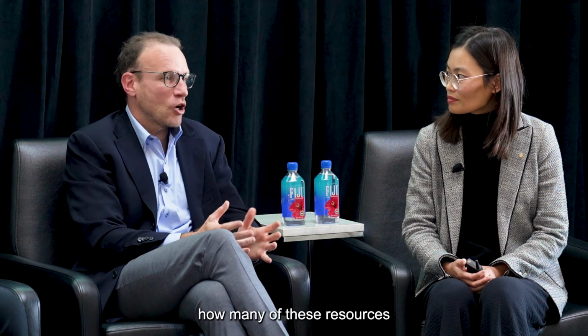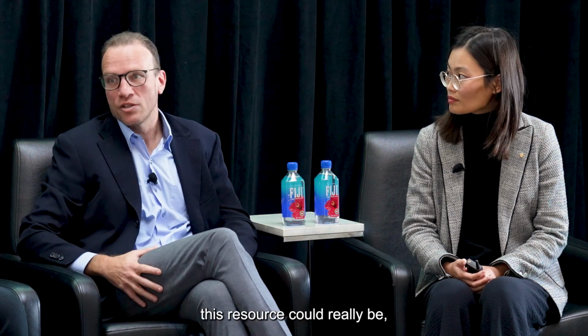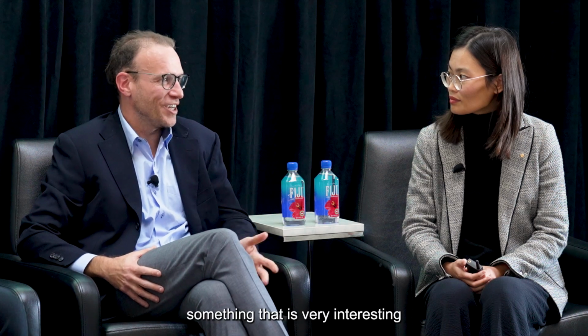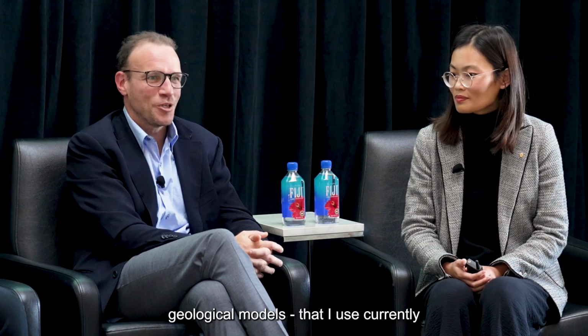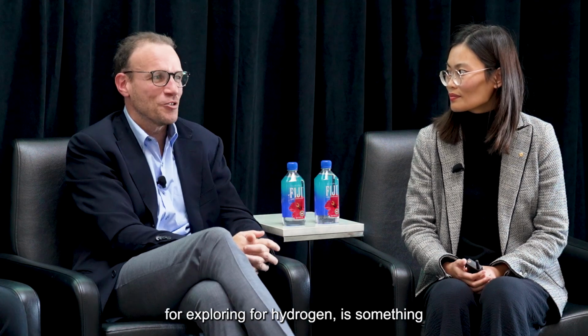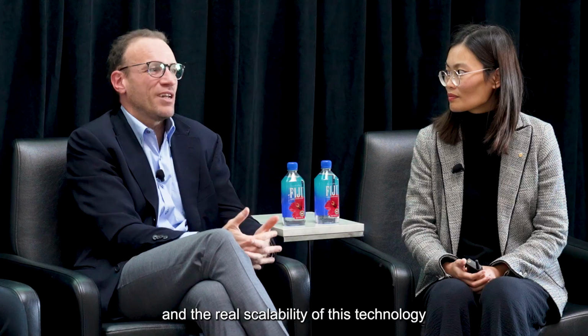It's also about finding out how many of these resources can be translated into reserves, so something that's really producible. I don't know what the cost of producing these reserves could really be, but certainly it is something very interesting for me intellectually, coming from the oil and gas industry. The idea of using tools and models, geological models that are currently used for exploring for oil and gas, for exploring for hydrogen is certainly fascinating. For me, it's harder to gauge the real potential and the real scalability of this technology, because I don't have enough information on it.